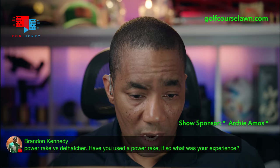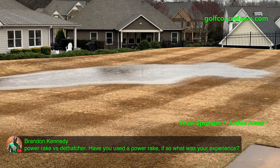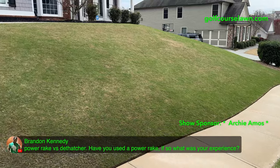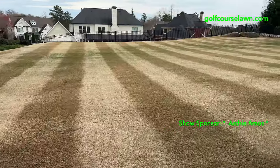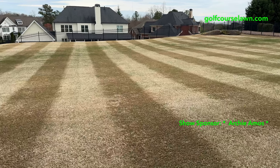For example, if you look at the back lawn, let's see if I can fast forward through this video and get to the good part. If you look at the way these stripes look on the back lawn, they never looked like that before I did the other cultural practices of turf raking and verticutting.